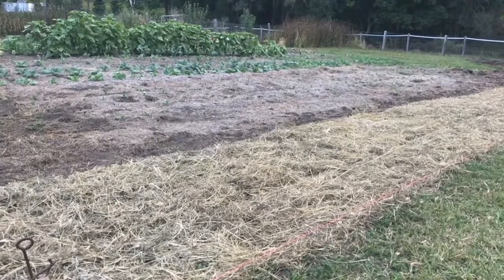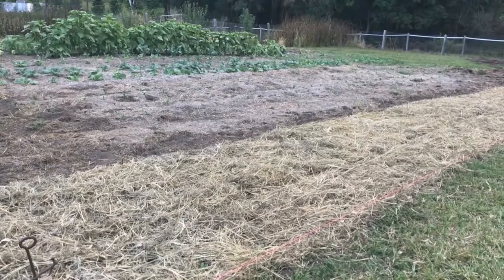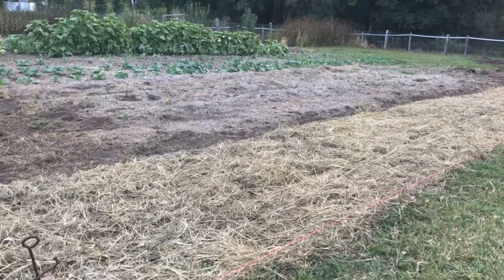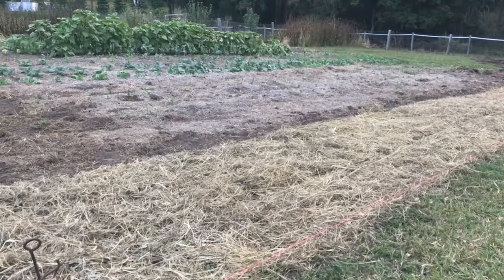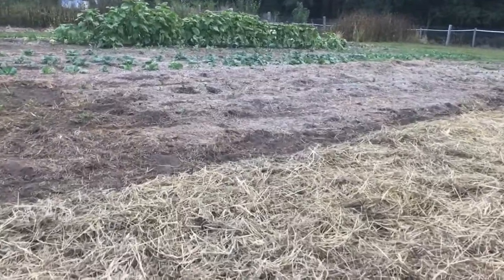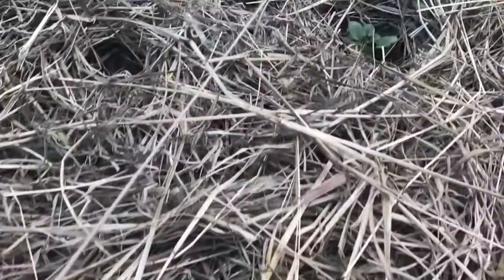So here we are in the second plot, and you can see that the plant growth is much smaller, because these plants have only been in for about a month or so. You can see the two front beds that have been recently mulched were the beds that I was talking about in bed prepping. So we're just going to zoom in. I've already got some pansies planted, and I've direct sowed the calendula seed, as you can see there.